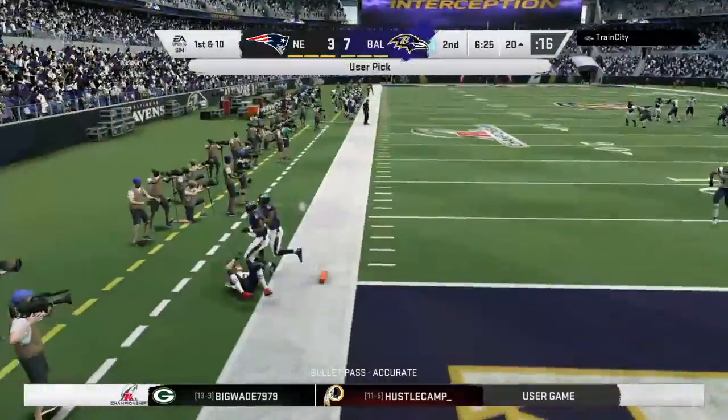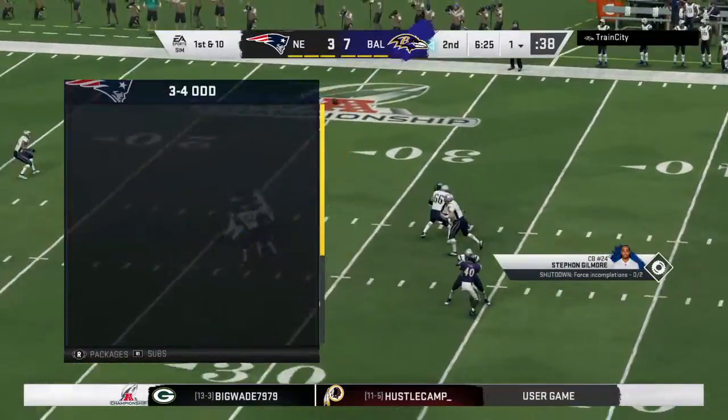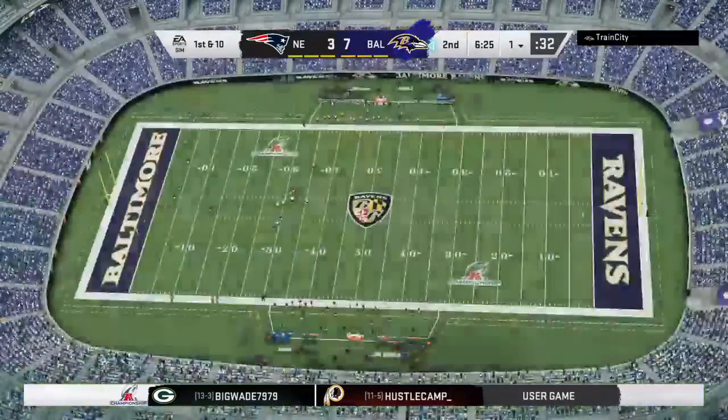Into a double team, and it's intercepted. Read it well, and it's picked. Well, that's a drive killer right there. Not a really confident throw either. This one was kind of up for grabs, and it's going to come down in the hands of the wrong team.